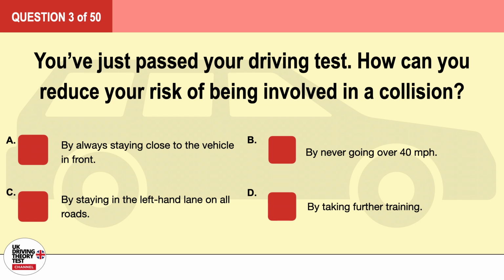Question 3. You've just passed your driving test. How can you reduce your risk of being involved in a collision? A. By always staying close to the vehicle in front. B. By never going over 40 miles per hour. C. By staying in the left-hand lane on all roads. D. By taking further training.